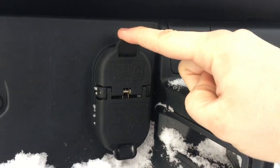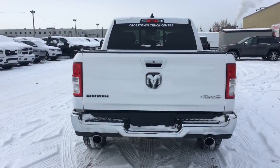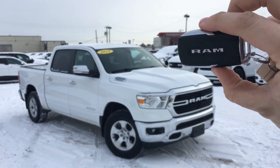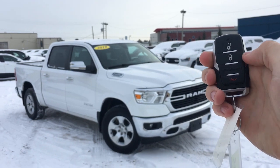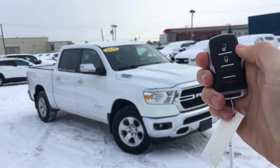On the back bumper, you'll find your 4-pin and your 7-pin wiring harnesses. Also dual exhaust tips out the back. This is the key fob. Fits nicely in your pocket. On here, you'll find an unlock button, a lock button, and a panic button. There's a little light that shows when you press a button.